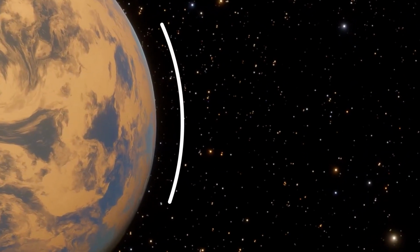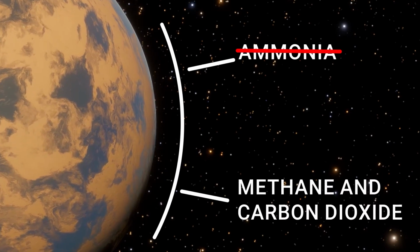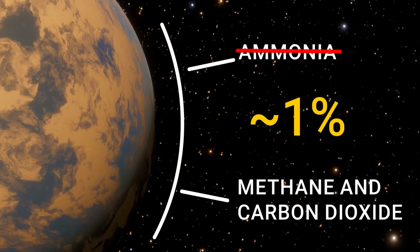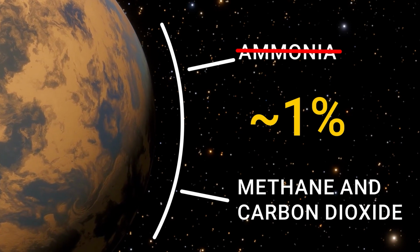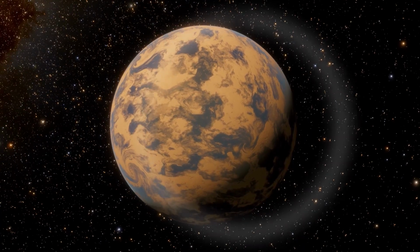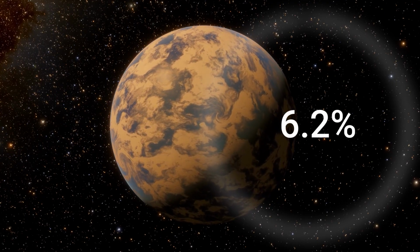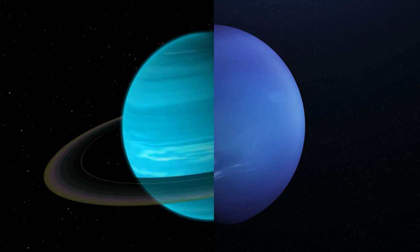As for ammonia, it's nearly non-existent in that distant world. Methane and carbon dioxide seem to be dominant in the atmosphere, making up about 1%. But don't expect to see any other carbon oxides crashing the party. Their concentration is just a guess at this point. The atmosphere of K2-18b is just a small fraction of its total mass, around 6.2%, and it's probably got a similar vibe to Uranus and Neptune.